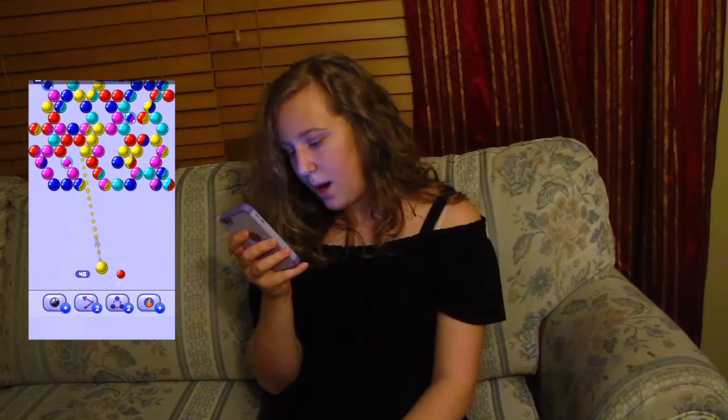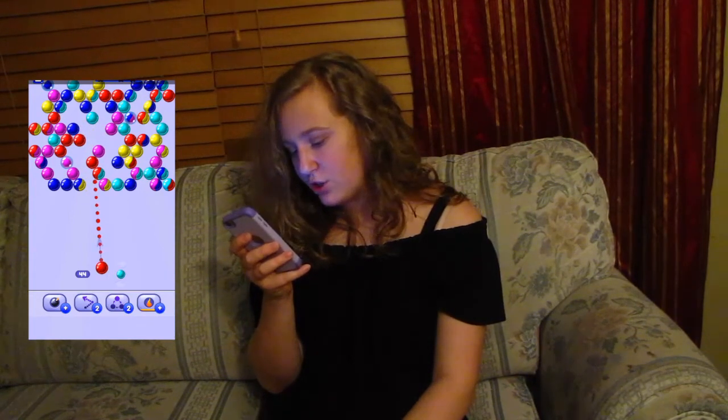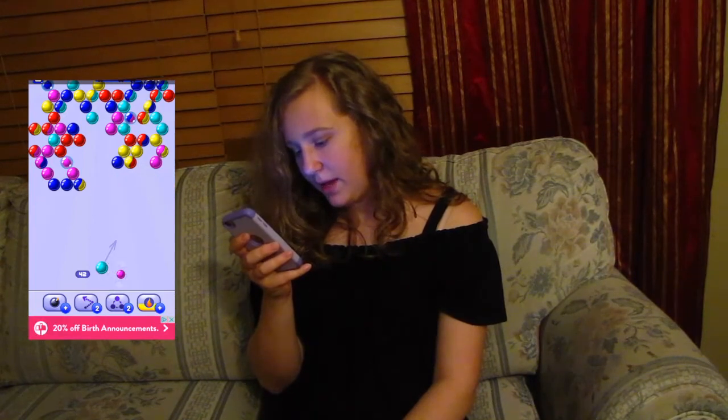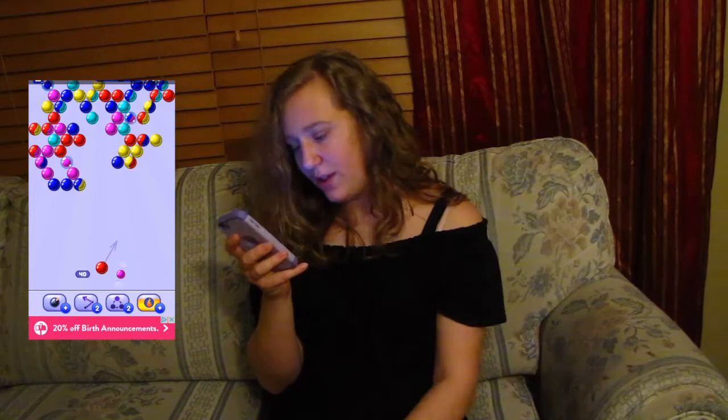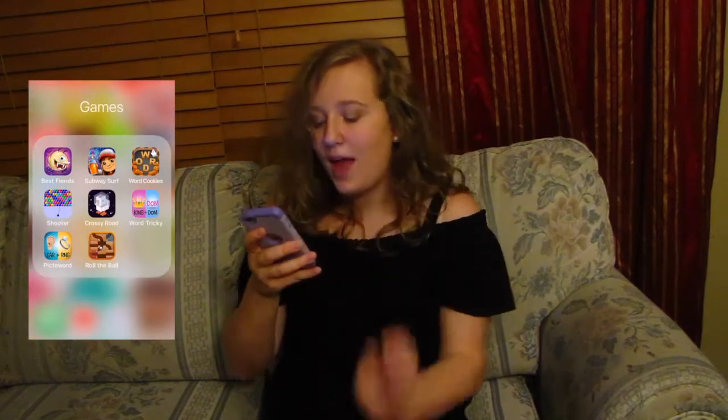Okay, so you just have to pop the bubbles, match them up in their colors. You guys have probably seen this before. I am going to stop playing because I'm going to get addicted to that. Okay, moving on to the next thing. I have Crossy Road.